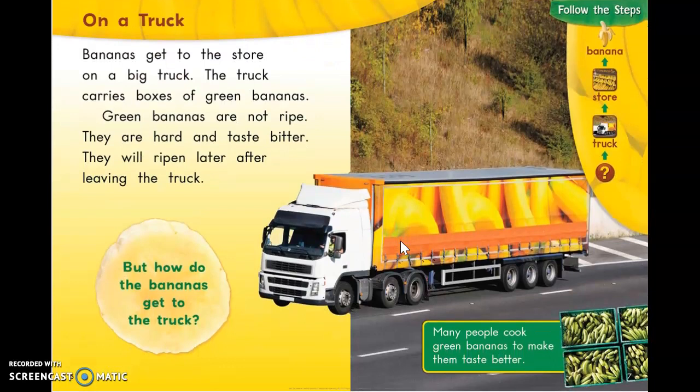On a truck. Bananas get to the store on a big truck. The truck carries boxes of green bananas. Green bananas are not ripe. They are hard and taste bitter. They will ripen later after leaving the truck. Many people cook green bananas to make them taste better. So here's some green bananas in the truck that they come on. But how do the bananas get to the truck?